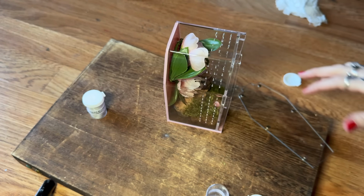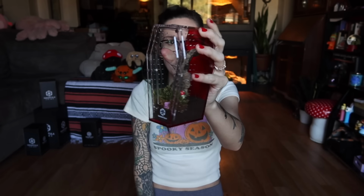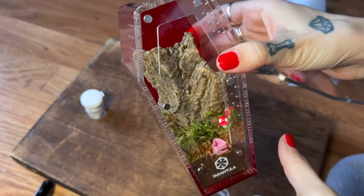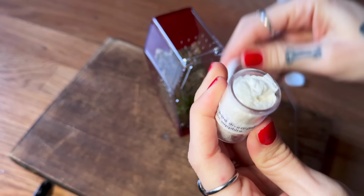So this enclosure is the red mini Tarantula Cribs Valentine's Day one. And yeah, it's the same as the medium. It's just smaller, transparent red background. I really like the red. And I did a pretty simple setup for this one. I just thought it would be cute with a couple little mushrooms there at the bottom, pink water dish. If you like using mushrooms, then the red color is just great. Oh, I'm most nervous about this one because this is like, oh, moment of truth.